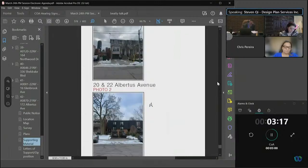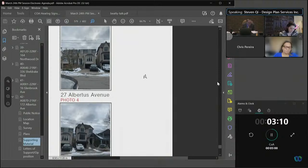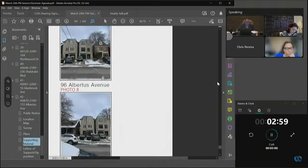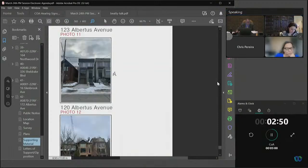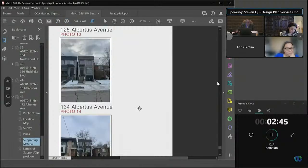The rear deck projection variance is required due to the raised first floor height. When the platform is higher than 1.2 meters above the ground, the platform is only permitted to project 2.5 meters from the rear wall. And the proposal is requesting 3.93 meters from the rear wall. Please note that the majority of the rear deck will only project 2.91 meters from the rear wall, and the requested variance includes a small portion that provides landing space for the stairs. The proposed rear deck will be connected to the family room located on the first floor and provide outdoor amenity space for family and future occupants.